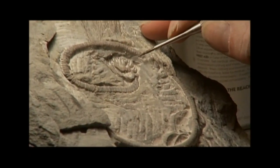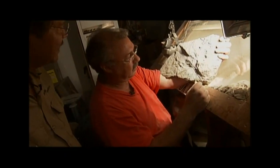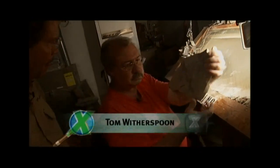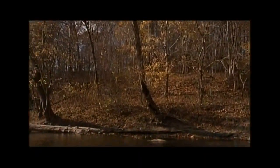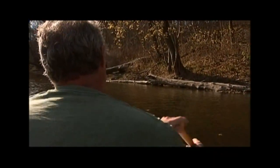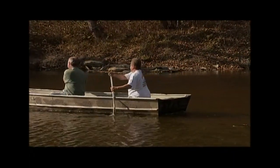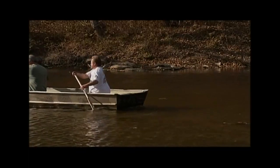Wanting to find out more about crinoids, I headed to Crawfordsville to pay a visit to the crinoid king, Tom Witherspoon. So how long have you been doing this? Ever since I was about 5 years old. So let's say 46 years. Really? We're here in Montgomery County. Is that kind of famous for crinoids? Yes, it is. It's one of the best spots in the world. There's other really good spots, but this is really something. This area here has really got it.